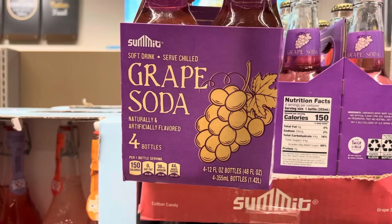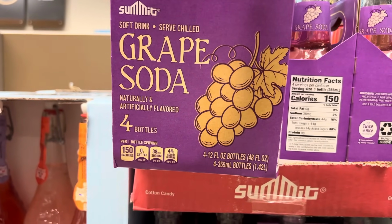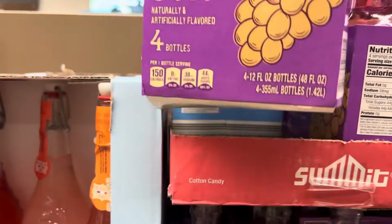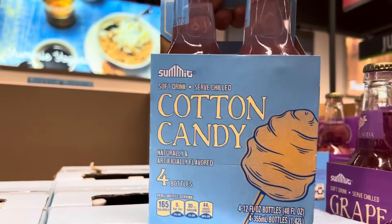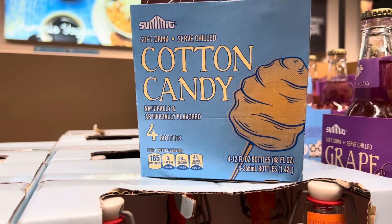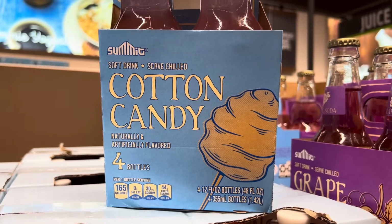Okay, check this out. Brand new soft drink, serve chilled grape soda. This is naturally and artificially flavored. 4 bottles. You can do the grape soda or you can do this one, which is unexpected in every way, cotton candy. Cotton candy soda? These are $3.19, either the grape or the cotton candy. Which one would you choose?